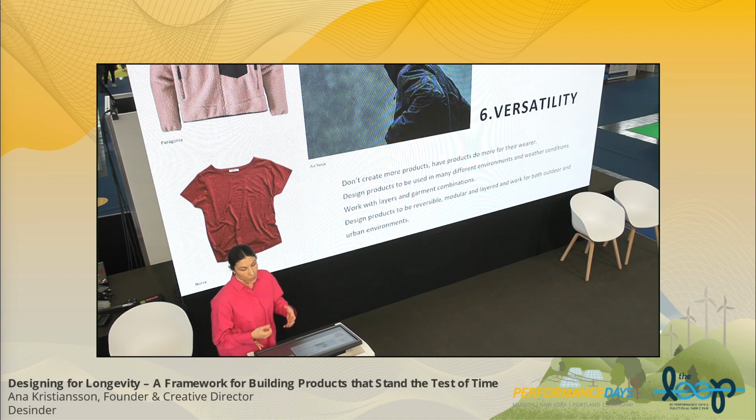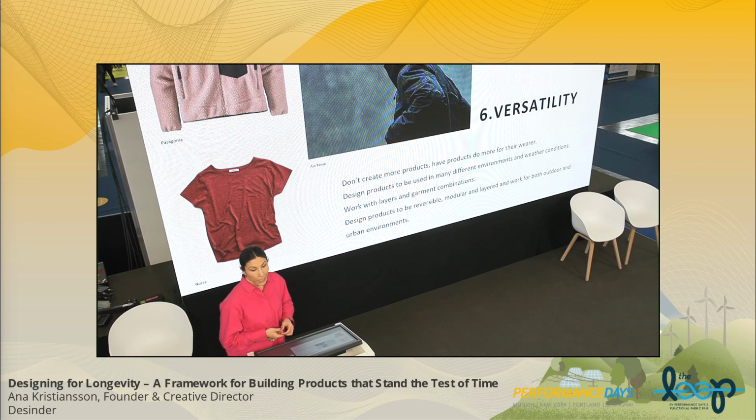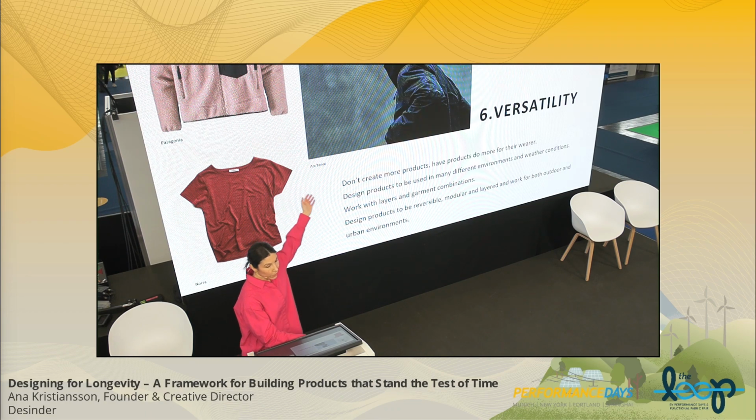How can a person use the style to do more? Like this t-shirt over here, it's from a Swedish brand called Norra. It's a merino t-shirt, and it's classical cut, classical color, can be used for all sorts of activities, doesn't need to be only for one type of activity. And of course, Patagonia, you guys know, everybody knows Patagonia.